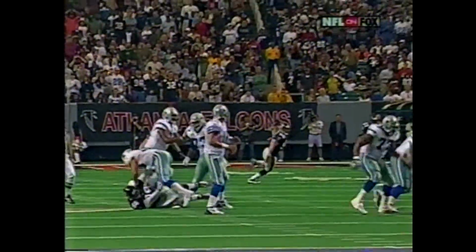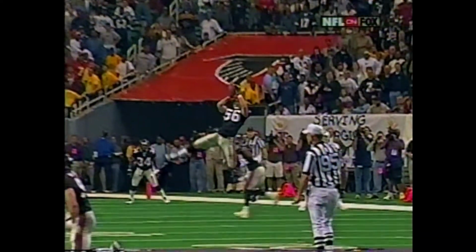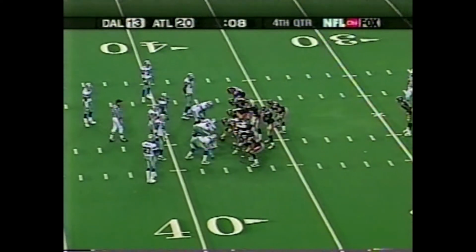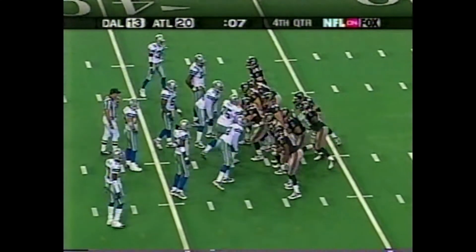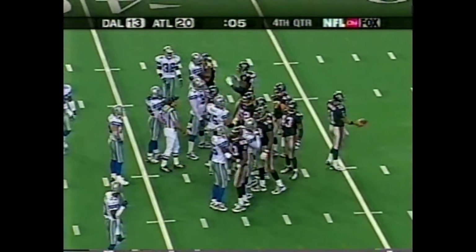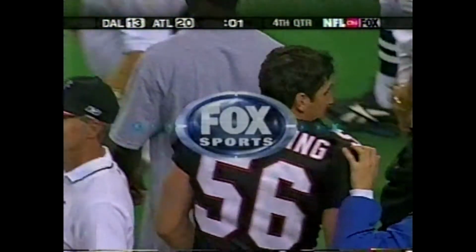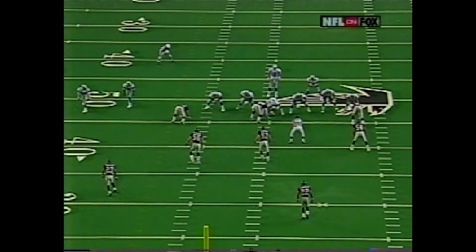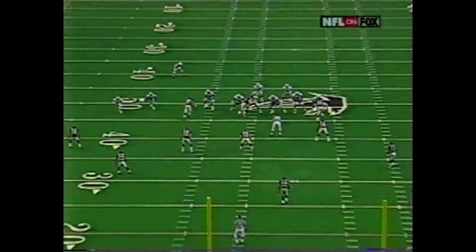And you can see Brooking, he's right here. He's watching the eyes, makes the break. Now take a look at that. Looks like a hurdler there, getting up in the air. Heath Brooking, a great athlete, intercepts the Ryan Leaf pass to seal the win for the Atlanta Falcons, who go to 4-4, and Dallas will fall to 2-6.